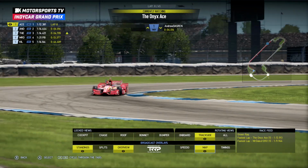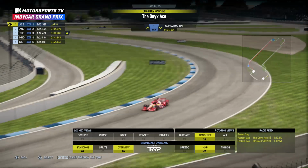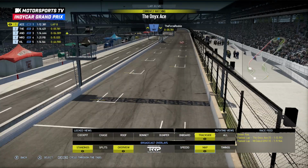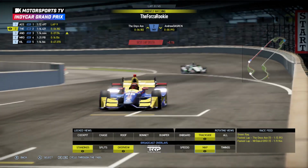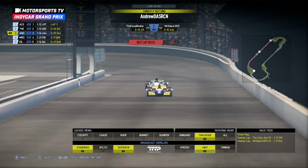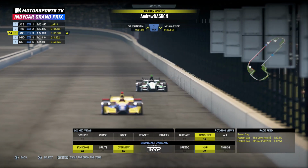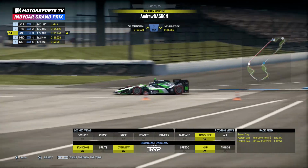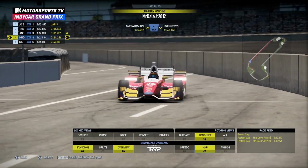Live pictures here in Indianapolis, the IndyCar Grand Prix. The Onyx Ace is now stretching his lead to about 5 seconds, trying to push it up to 6 over the Forza Rookie, and Andrew Das Racing has fallen back quite some bit, all the way to 3rd from the lead. The pole sitter is setting a blistering lap in the 110s. Mr. Dale Jr. 2012 is coming to the pits. He's going to make his pit stop.